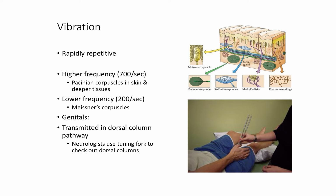And just a note about these different vibratory receptors. So we had tactile, we had tactovibratory, and then just vibratory receptors. So Pacinian and the Krauss ones, those do detect different types of vibration. So vibration is just a rapidly repetitive type of mechanical stimulation. The Pacinian corpuscles in the deep tissues actually can pick up really high frequency vibrations, where the Meissner's corpuscles pick up lower frequency vibrations. The genitals, those are supplied by the Krauss end bulbs.